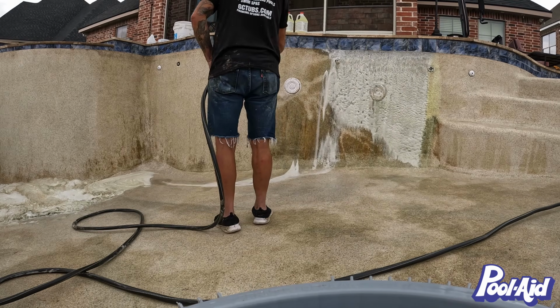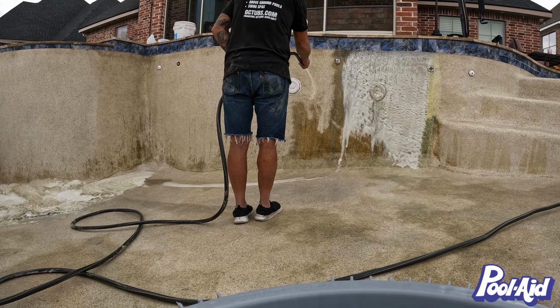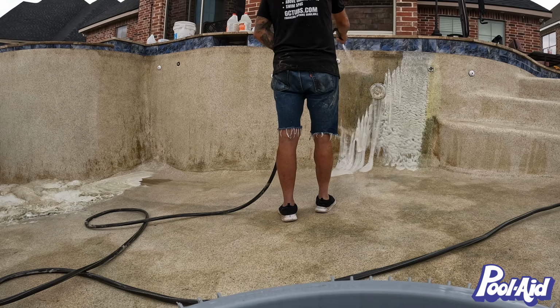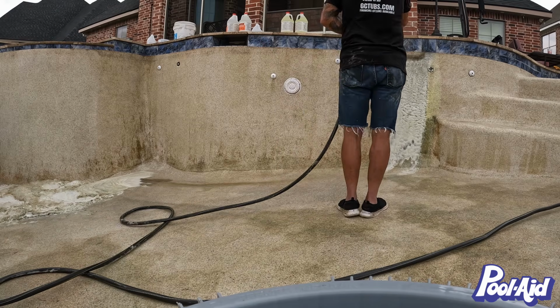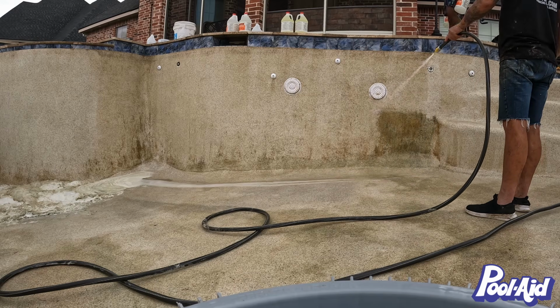And we do bring a lot of equipment and material into these people's backyards. But we also make sure everything is cleaned up before we leave. Leaving the area just as clean or cleaner than we found it is always important to us.